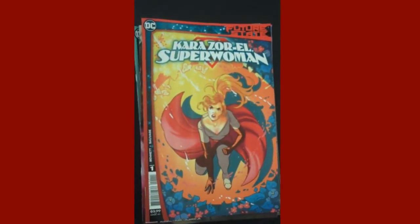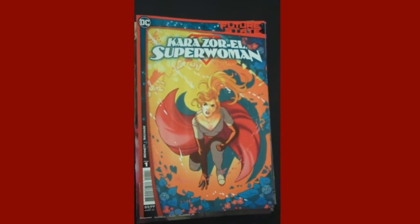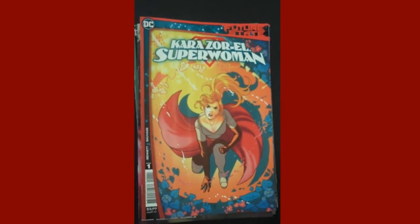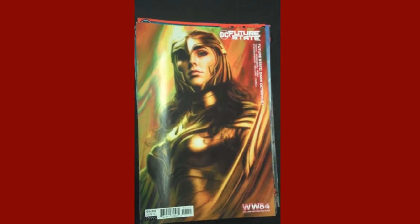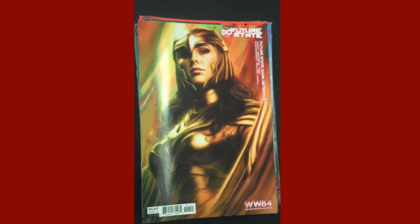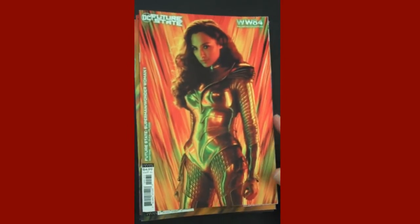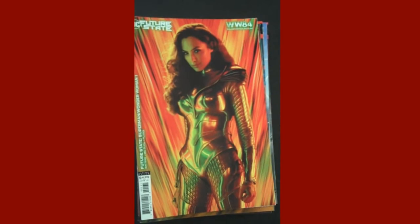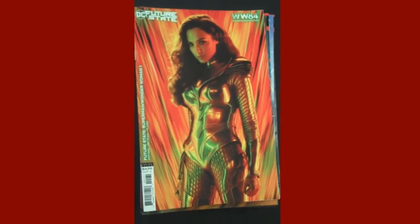Then a restock that I know quite a few of you were looking forward to getting. Some of you, maybe you don't have a comic store in your area, or maybe your store didn't carry many of them. The Future State Dark Detective issue 1 Wonder Woman 84 variant. We got in more of those, first edition, first print. And same with the Future State Superman Wonder Woman 84 variant, movie variant. We got in more of those because they were under high demand here in our store.